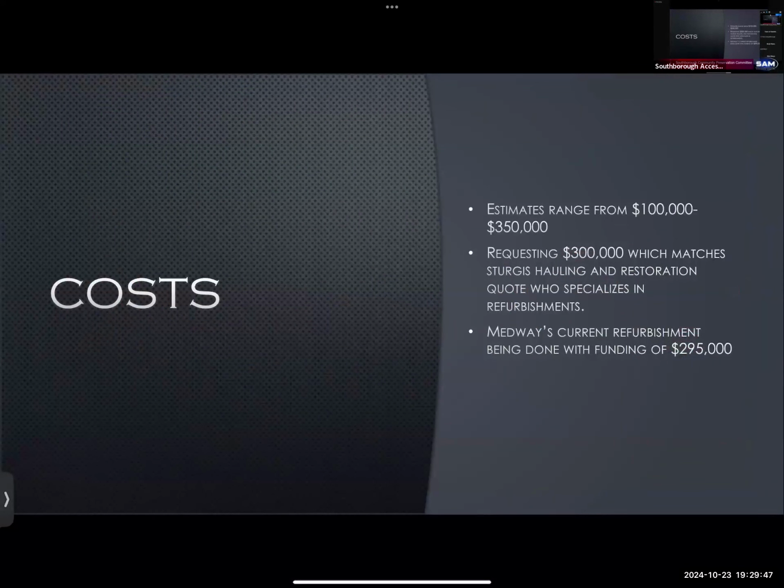Costs. This is a big one. In the application, I had mentioned cost ranges. That was just to show that we did the due diligence of what it would cost to do this in stages versus right away, looking at multiple vendors to get a good idea of how much it's going to cost to do what we want to do. The end number that we settled on was $300,000.